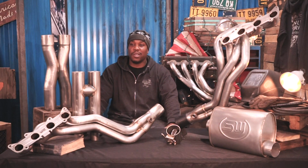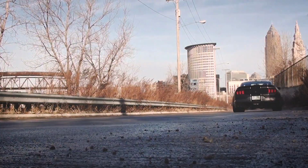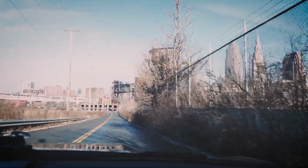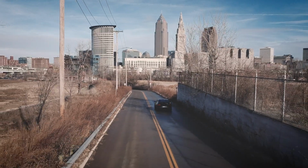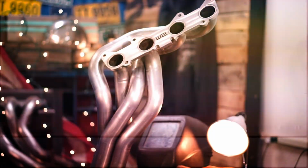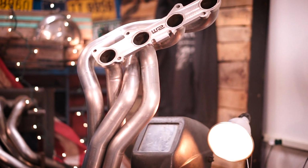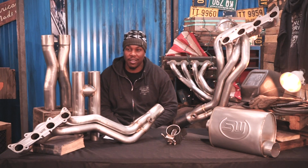Ford fans, we have a new system for you, the GT350. Stainless Works is excited to announce headers and exhausts for the Ford Mustang GT350.